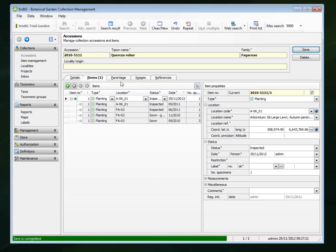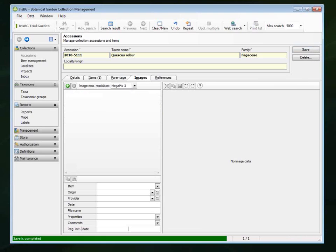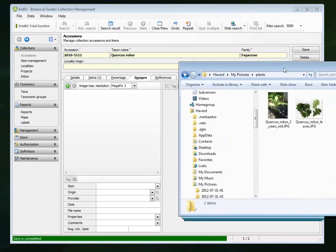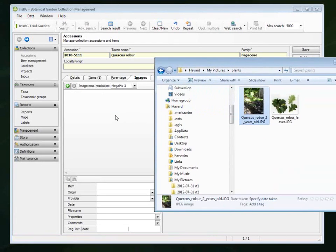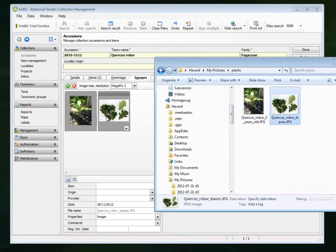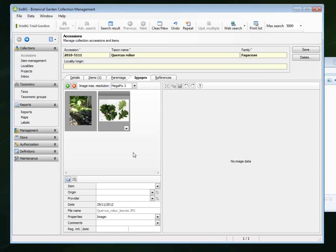And we should then add the photo we have as well. So I go to the Images tab. With the images, obviously, you can use Iris Mobile and take photos with the device, but you can also use a standard camera. So I have a few photos here, and I can just drag them straight in, like that.